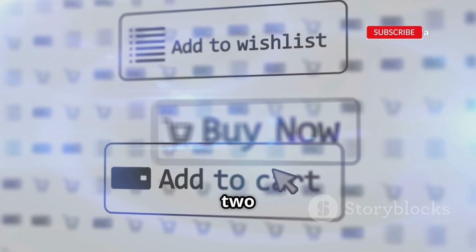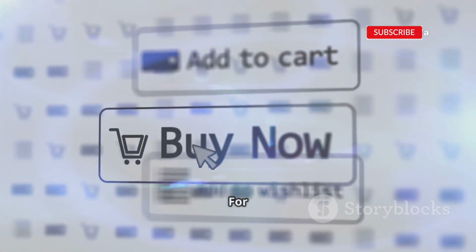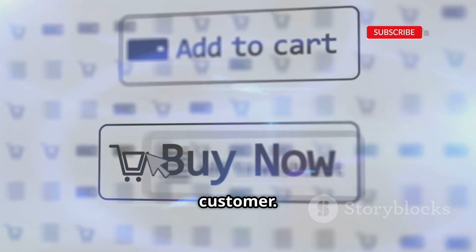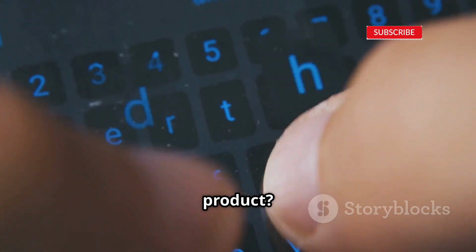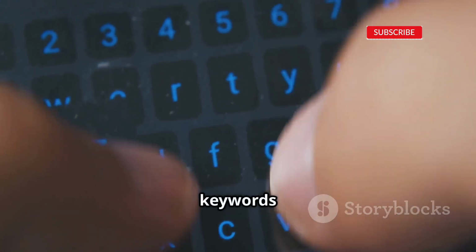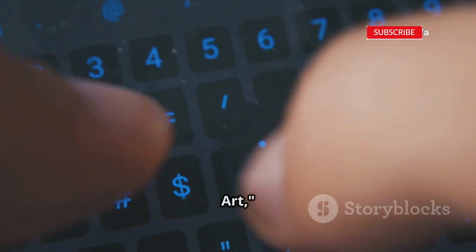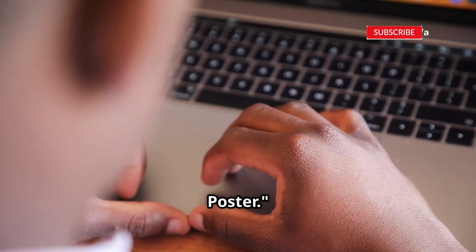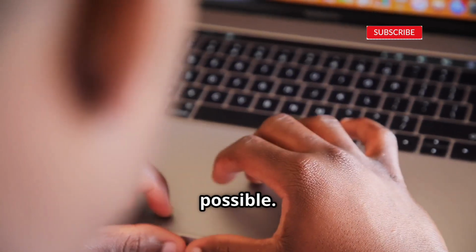I focused on 2 core areas: my titles and my main image. For the title, I thought like a customer. What would I type into the search bar if I wanted this product? I used long-tail keywords like minimalist home office decor, inspirational quote wall art, and modern framed poster. I filled out the title to be as descriptive as possible.